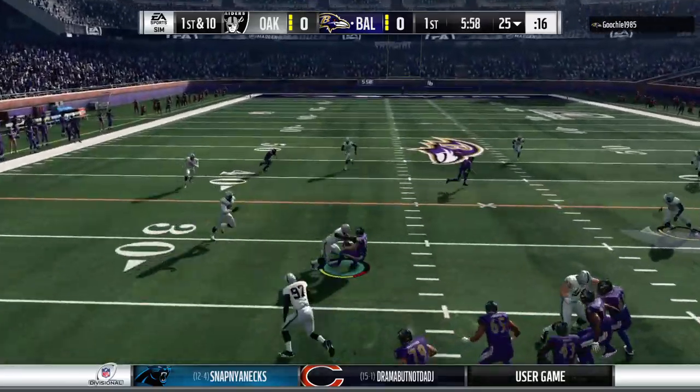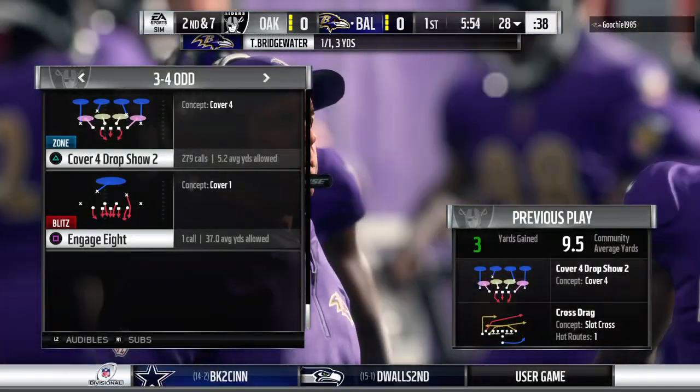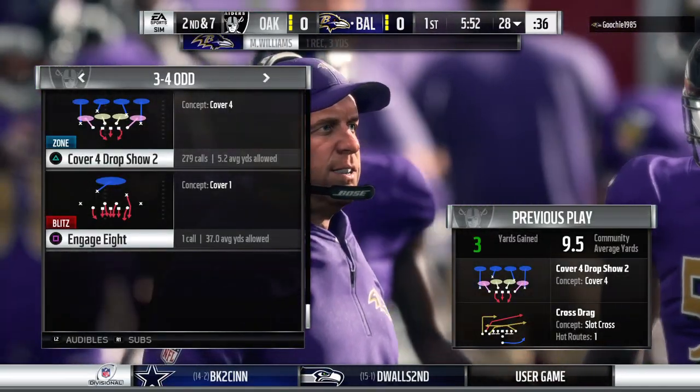Bridgewater now looking to throw on first. Got a man over the middle. It's Williams. The completion good for 3, and it's second down.